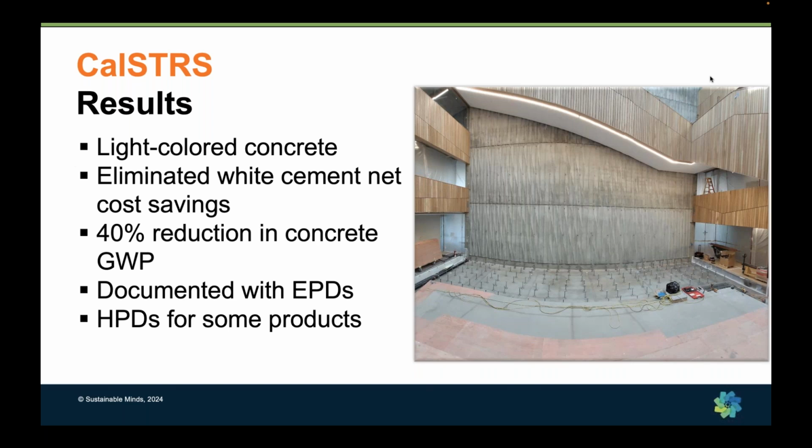In some instances, we provided HPDs. Each of those lift lines that you see there is nearly 14 feet. So this is a 1, 2, 3-story atrium. It's a theater at the top of the building that opens to a glass roof. It's a stunning building. That's before the seating was installed.